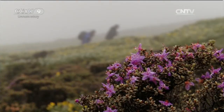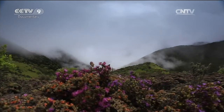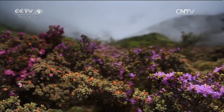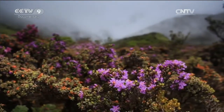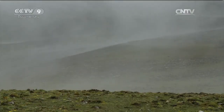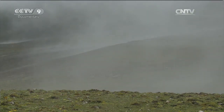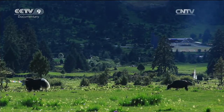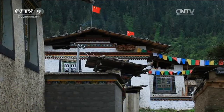4,000 meters above sea level, this plateau is covered with low shrubs and moss. Its scarce traces of life are a reminder that the area lies on nature's frontier. At the bottom of the canyon, 2,000 meters below, the view is totally different. Beautiful and serene, this is where humanity flourishes.